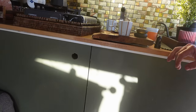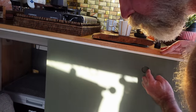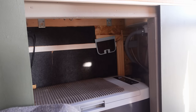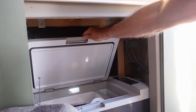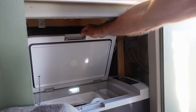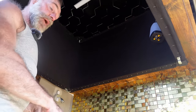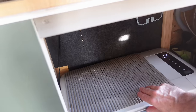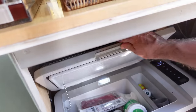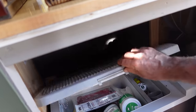So, here's a little tip. When you construct something, always keep in mind that you then have to work around the space. I didn't measure anything, I just built the cabinets. And then afterwards I realized that no Dometic fridge would ever fit in my space. So that's why I went for Mestic. It's got a 50 liter compressor fridge, 12 volts, and it does the trick perfectly for me.